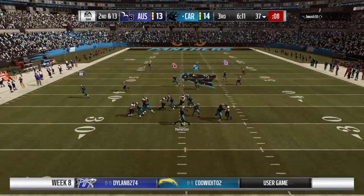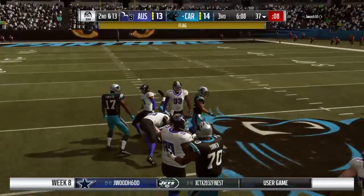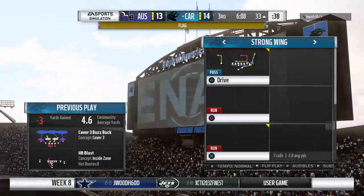They'll try the air now with Newton. And this is caught. It's Greg Olsen. And he'll be brought down. Oh, that's a face mask. Certainly looked like it. Indeed, here come the flags.